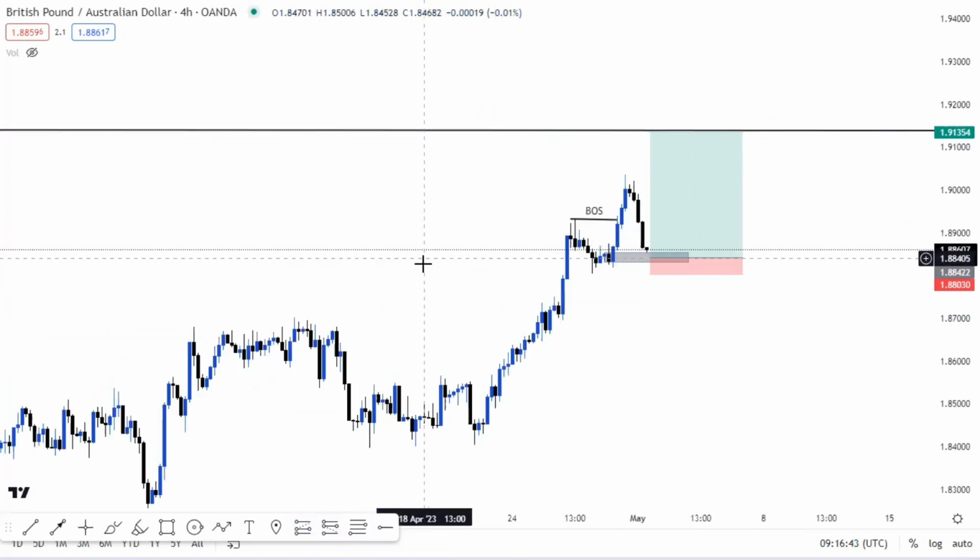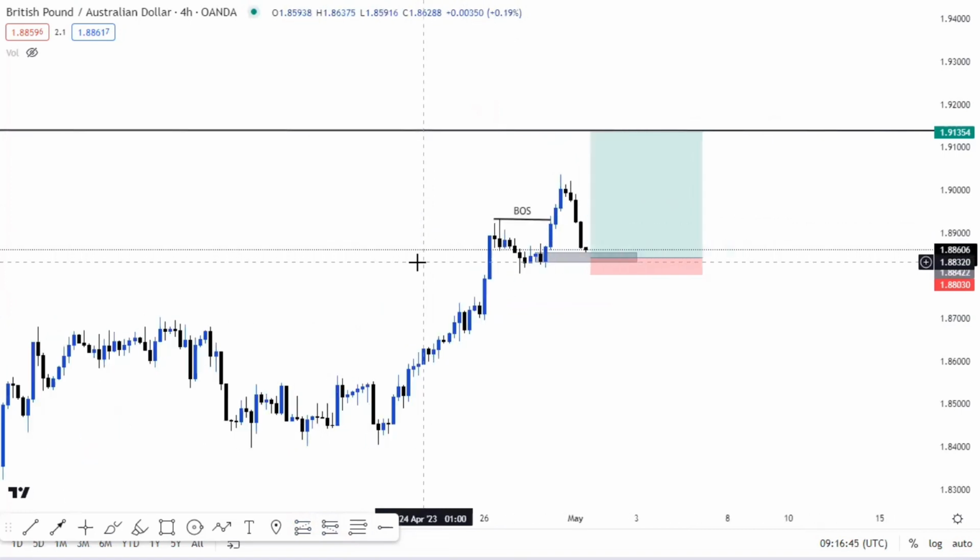So right now we're going to be looking at other pairs, like the Nasdaq, the NAS 100.